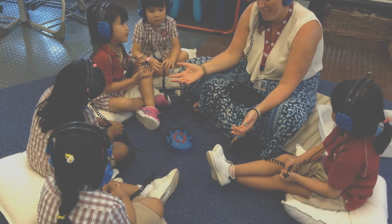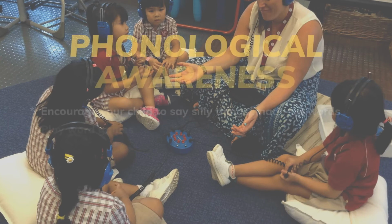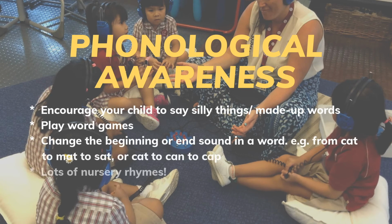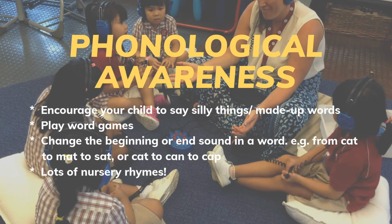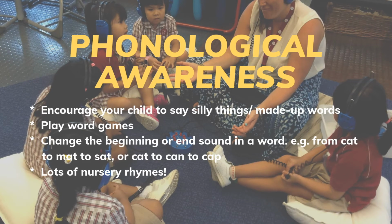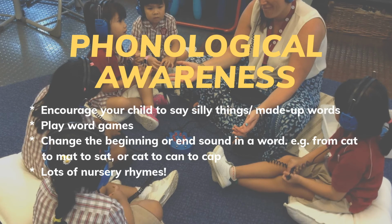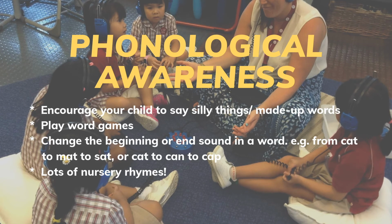Next, children also need to develop phonological awareness. Phonological awareness is an important part because children need to hear and understand that words are made up of smaller sounds. So you can encourage your child to say silly things or make up words, play silly word games, testing out different sounds together, changing the beginning sound of a word such as cat, mat, sat, hat, and so on, or the ending sound, and lots of nursery rhymes. You want them to be able to blend sounds together, break down words, or substitute a sound with another sound. These are very, very important building blocks as they develop reading skills.